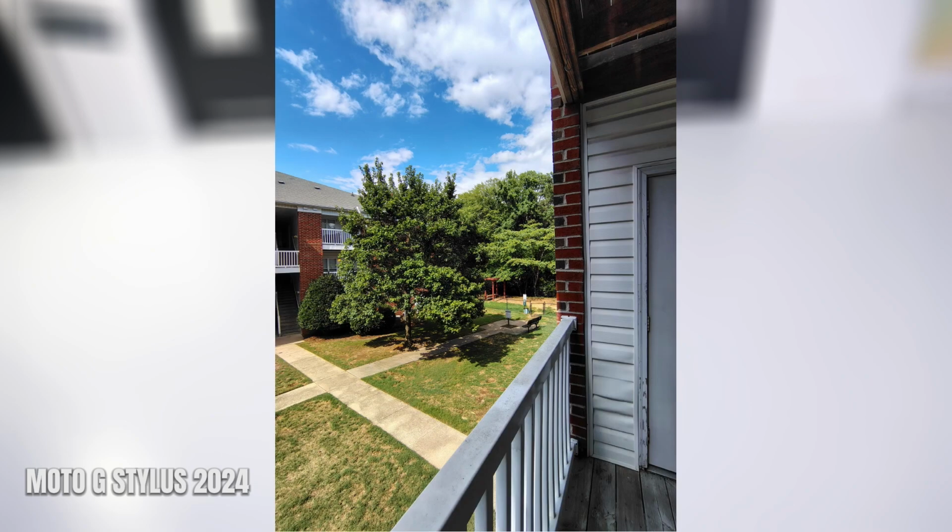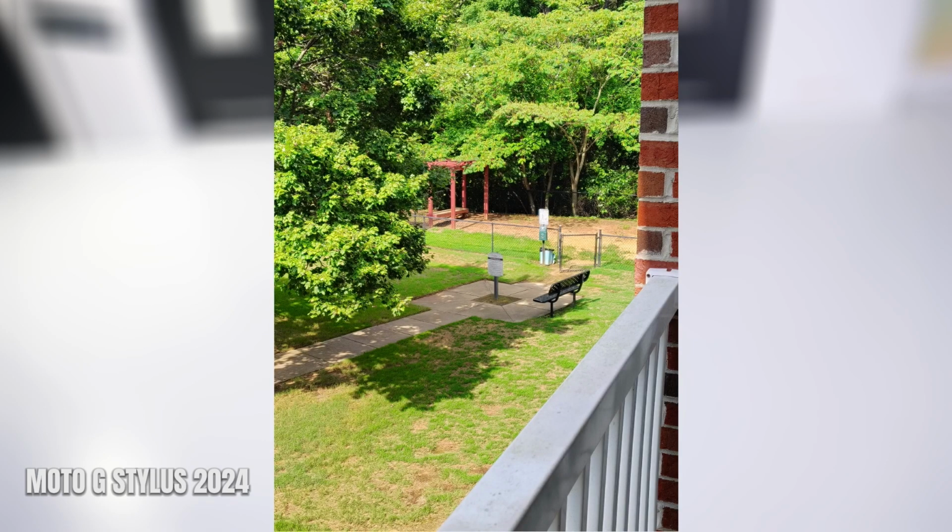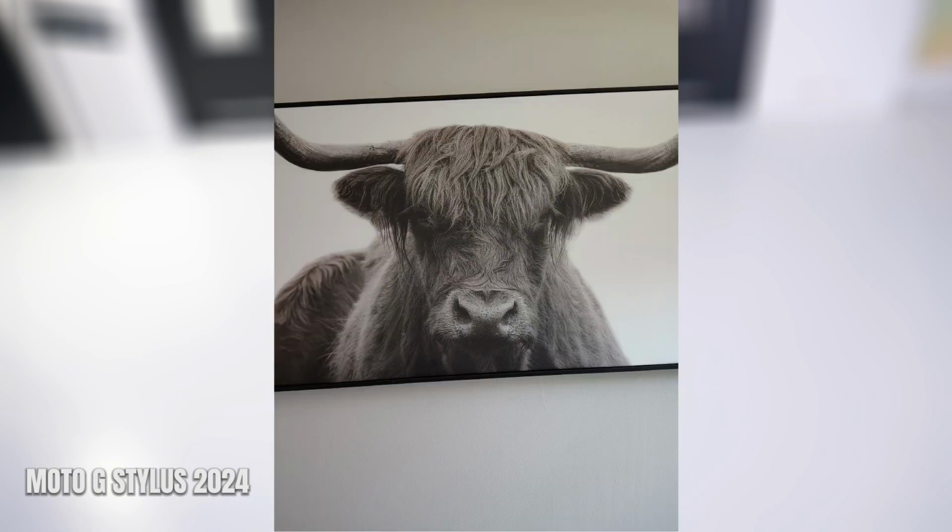I was really impressed with the image quality and the processing. The ultra wide is pretty nice. There is no dedicated telephoto lens as well that you would get on an older flagship like the S22 Plus, but it's a solid camera.